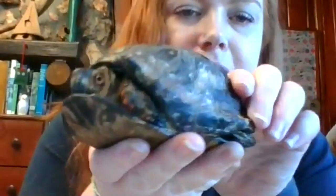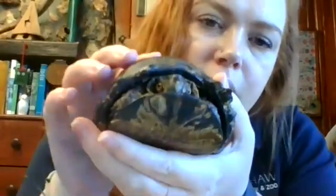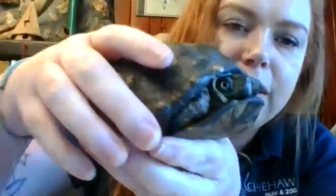This is my friend Hawkeye. Hawkeye is a very pretty eastern box turtle. And just like on our example of a turtle over there that I showed you just a few moments ago, you can see that Hawkeye here has arms and legs and has a shell that's right here on its back, which is called the carapace, and a shell on the tummy that's called a plastron.